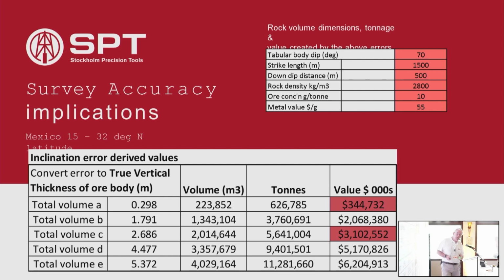So we've calculated true vertical thicknesses, volumes, tonnage, and values. So from tool A to tool C, we're going from 344 million to $3 billion value of that thickness of ore. So the difference in accuracy is worth over $2.5 billion. I hope that makes people think a little bit.